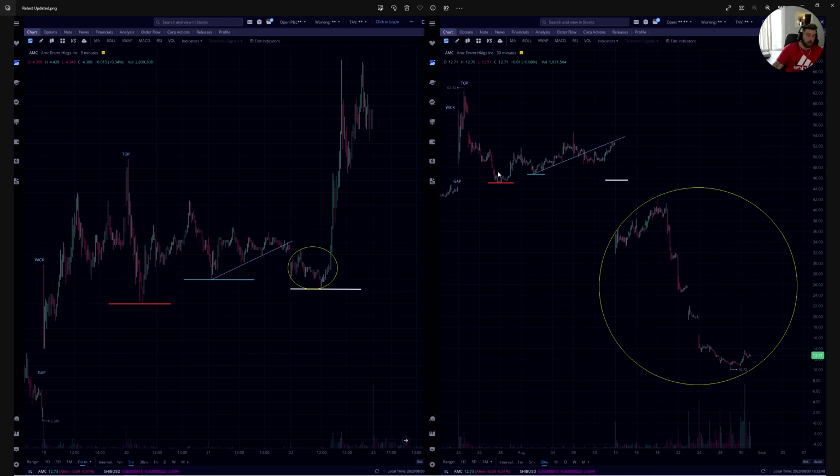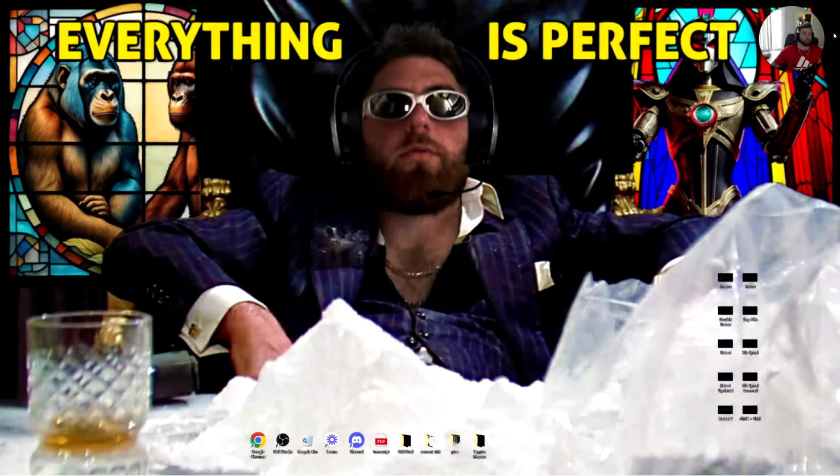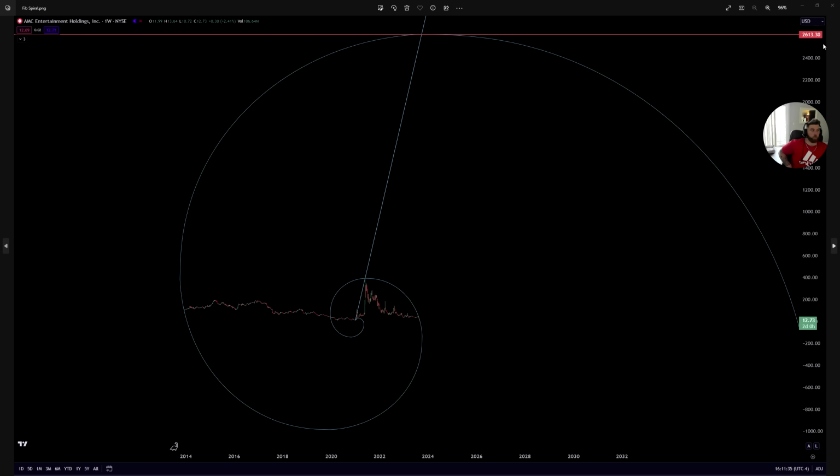And then from $100, that's my price target as far as the retest goes. We will be gapping up, and from there, straight line to your squeeze. And that's pretty much it. Price targets obviously haven't changed. My price target is $1,400. The Fibonacci spiral is pointing at $2,600. Both are completely valid. I would say mine's a little bit more conservative.